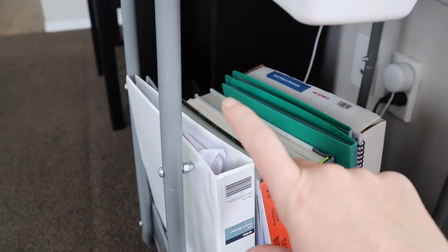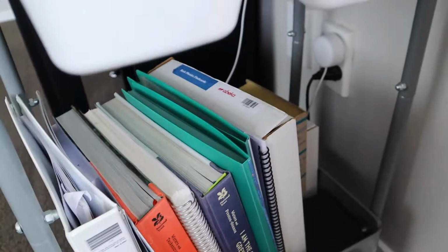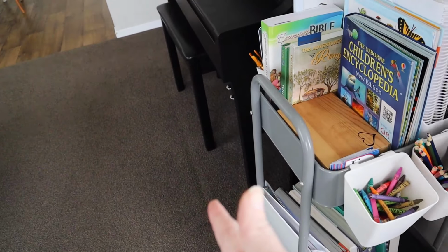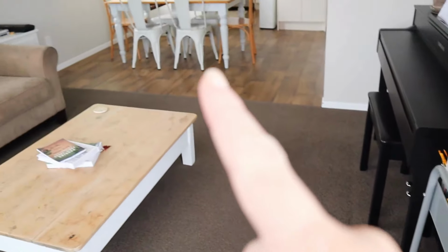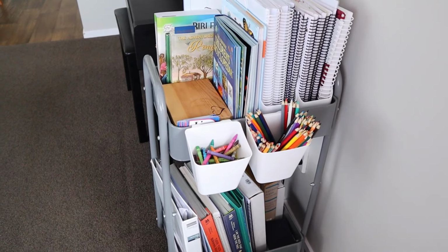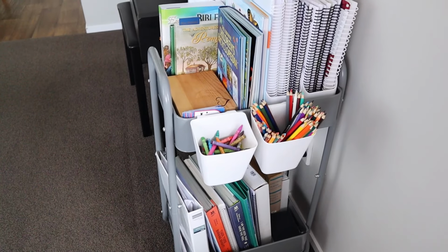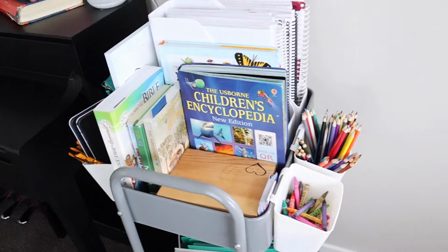And this trolley had another tier here and I took it out so that I could put books down the bottom as well. I actually would like to get the longer one so I can fit more stuff in there. But this I drag over to the table every morning and use that over there. So that is my teacher's trolley and I love it. It is very, very functional and super easy. And I don't mind it being out. It's fine. It doesn't bother me being in here.